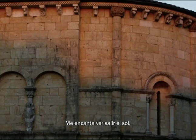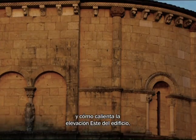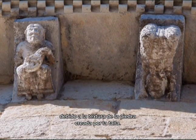What I love is to watch the sun rise in the east and just warm up the eastern elevation of this building and watch the sun play across the surface and the deep shadows that occur because of the texture in the stone created by the carving.